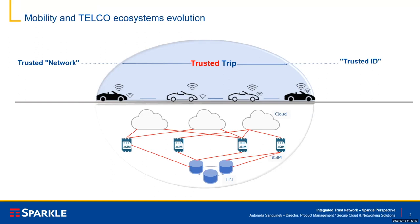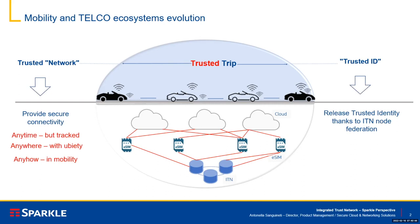What are the requirements that the mobility ecosystem puts on the network? There are mainly two: provide a secure connectivity. And as Tram said, it is a connectivity that has to be anytime but tracked, has to be anywhere but with ubiquity, and anyhow but in mobility. On the other hand, it has to be trusted. So the network has to release the trusted identities, and this can be done through the ITN node federation.